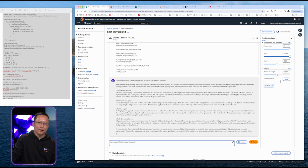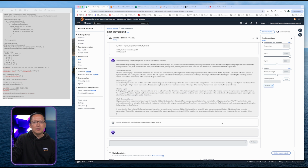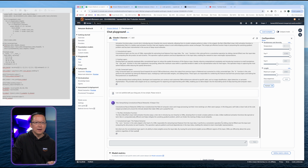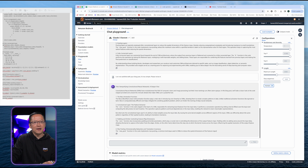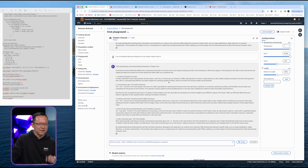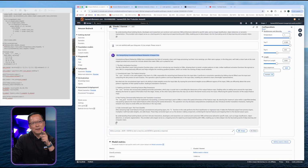For example, I'm not satisfied with your blog post. It's too simple. Please revise it. After clicking Run, the Claude 3 model quickly generated a new tech blog post. Because you said that the previous one was too simple, this time, the tech blog post it generated is more in-depth, as can be seen from the new title of the article, as follows. Demystifying Convolutional Neural Networks, a Deep Dive.